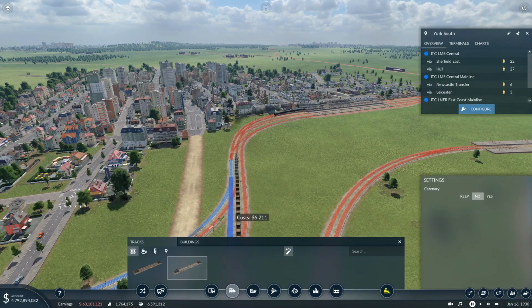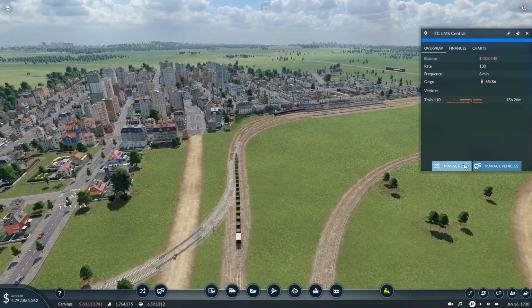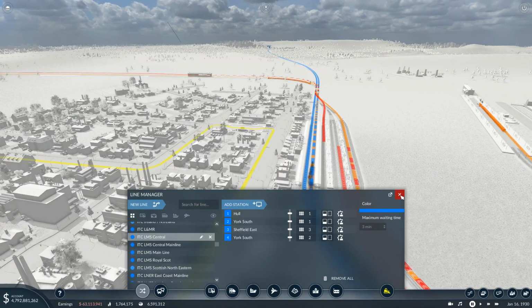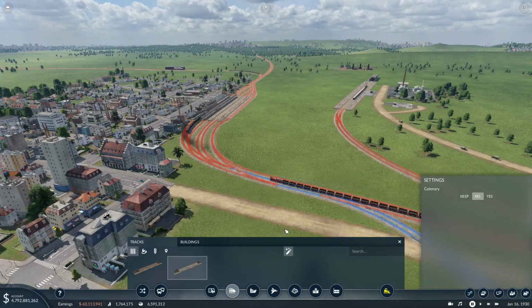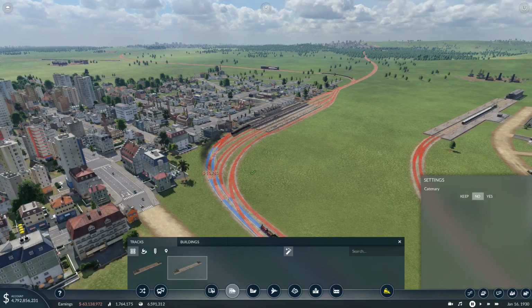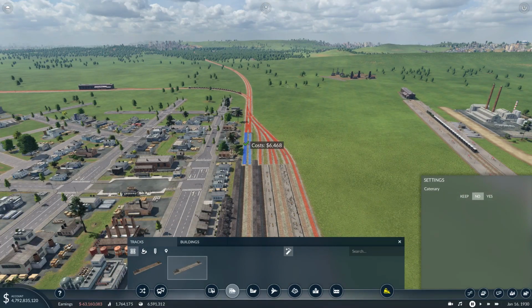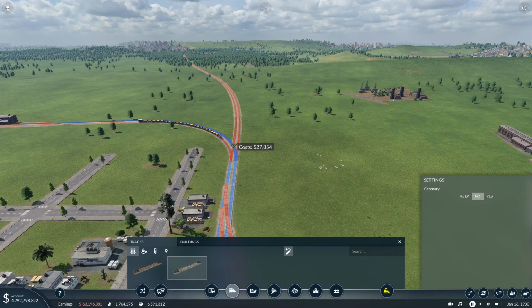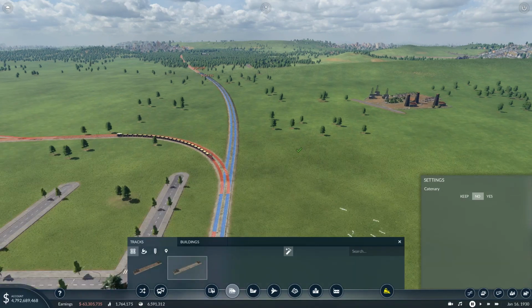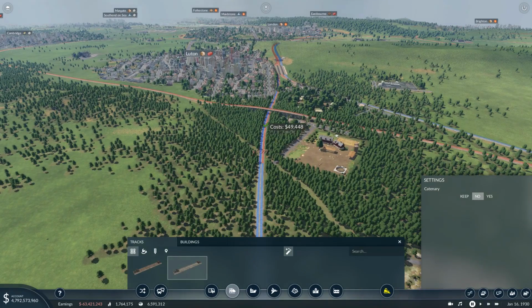Don't know where you actually go from there. Not the faintest idea. LMS Central. Get rid of that. Manage line. Right, you continue and you go down that way. Okay, so do that. So we've got old track mixing in with new. Slower stuff is on the old track, faster stuff is on the high speed track.